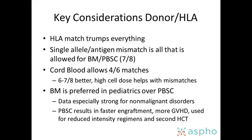And for that reason, when patients receive reduced intensity approaches, the choice will often be made to use peripheral blood stem cells. Reduced intensity regimens are used infrequently for cancer diagnoses in pediatrics, but they're used when patients have comorbidities or major problems that preclude them from getting a fully myeloablative regimen. And in those circumstances, many times, you will want to use peripheral blood stem cells in order to enhance the graft versus leukemia effect.